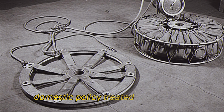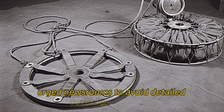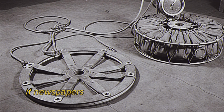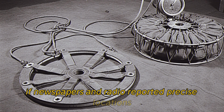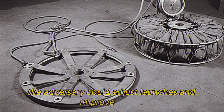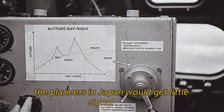Domestic policy treated the weapons as a feedback problem. The Office of Censorship urged newsrooms to avoid detailed coverage of balloon landfalls and associated fires. Editors received bulletins with suggested language and cautions. The premise was simple. If newspapers and radio reported precise locations and times, the adversary could adjust launches and improve results. If information stayed vague and fragmented, the planners in Japan would get little signal back.